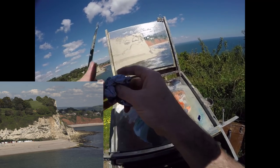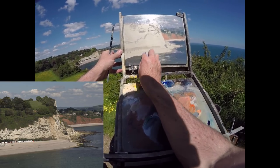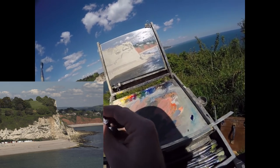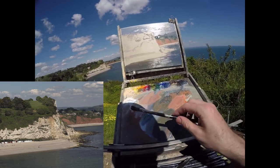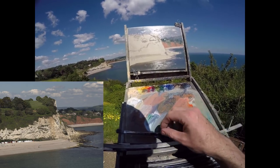One of the hardest things about this painting is getting the tones right, so you really show that brightness of the cliff.